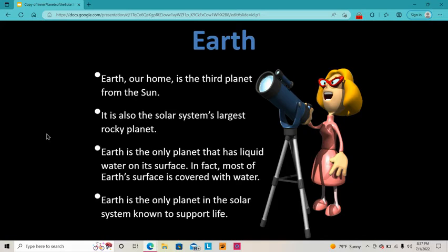It is also the solar system's largest rocky planet. Most of the planets are gaseous, meaning they are made of gas, and the largest planet is made of gas. So that makes Earth the largest rocky planet. Earth is the only planet that has liquid water on its surface. In fact, most of Earth's surface is covered with water. And Earth is the only planet in the solar system known to support life.